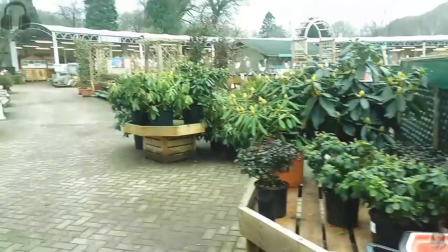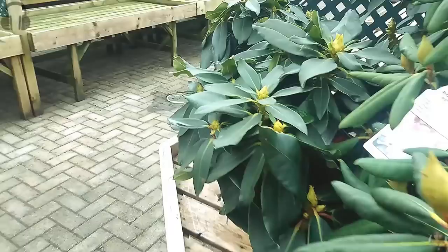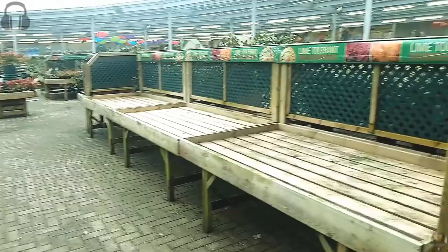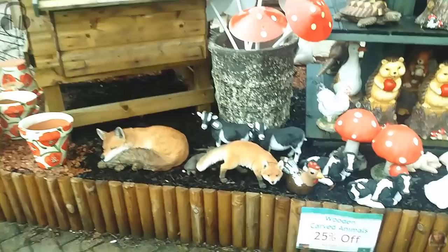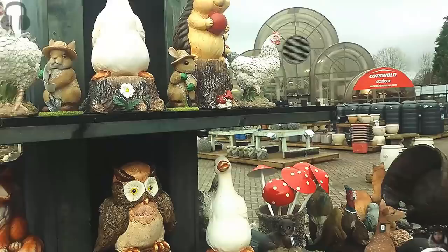These rhododendrons and azaleas aren't open yet, and I wonder what colour they'll be. They also sell some garden decorations here. Some of them are very cute, pretty and realistic, and others are quite unusual. These poppy plant pots are very pretty. And I like the hedgehogs, even though they really don't look very realistic, and I think they're a lot bigger than real hedgehogs.